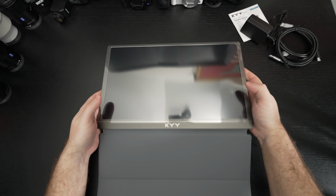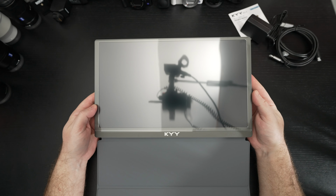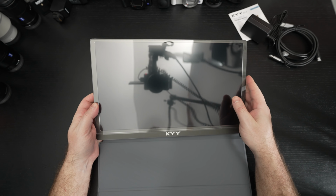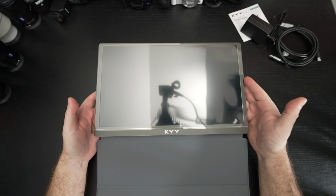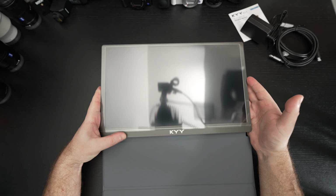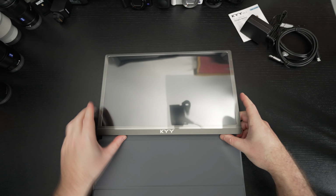So it appears we have a pre-installed, well, it's not a pre-installed screen protector. We've got some plastic on the front end, which you could opt to leave on. A lot of displays these days come with screen protectors, but the fit and finish on here looks nice enough to me. Build quality feels pretty solid.